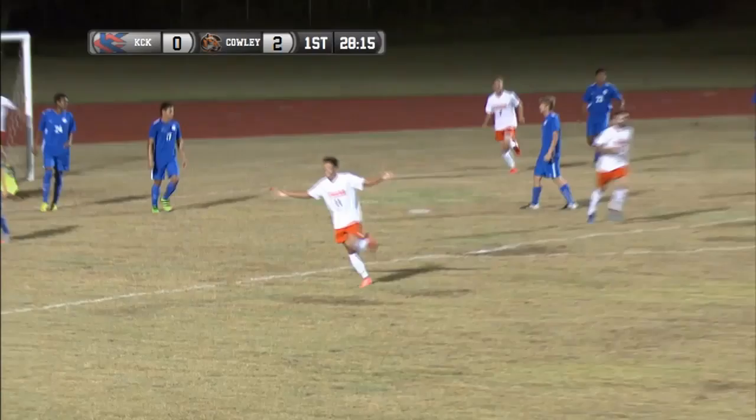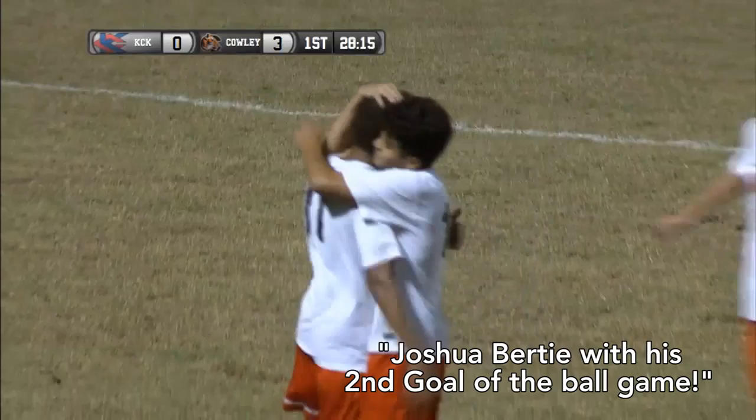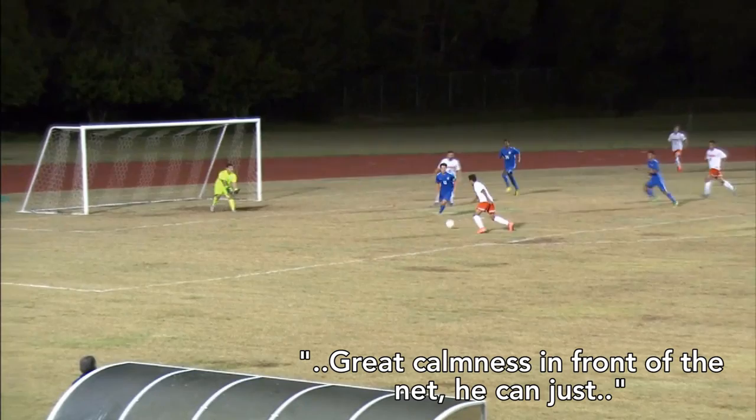Score again for the Tigers. Joshua Bertie with his second goal of the ball game. Bertie just has a great, great calmness in front of the net. He just gets it teed up and puts it right there. It's fun to watch, and it's great.